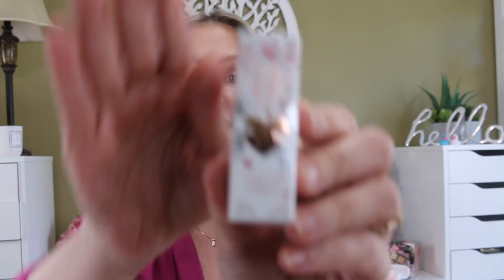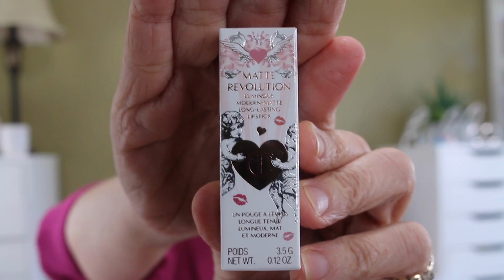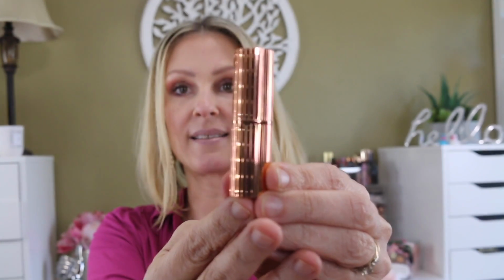Look at these packages. Oh my gosh, they've got Cupid on them. This packaging is to die for. I couldn't believe it. It is so cute. So let me come in and let you see this. Look at this packaging. You know I'm a sucker for packaging, but this wasn't even shown on the website. Oh my goodness. So one of the shades is called Wedding Bells.